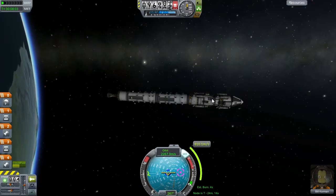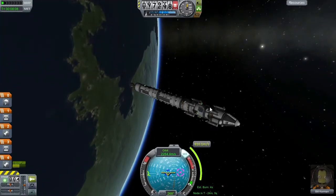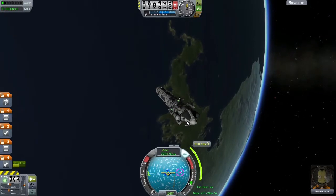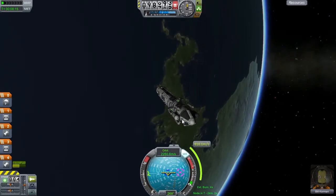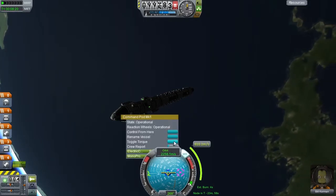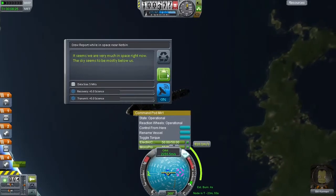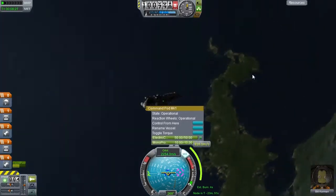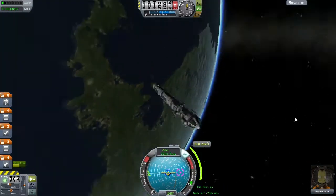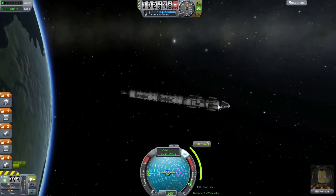Our battery packs and our solar arrays are here. And then all our science stuff is above this separator right here. You can see there's the temperatures and the barometer pressure and our dish. Why don't we do a crew report? Oh, it's kind of blocking the way. Crew reports. Nope, no use to us. So I think we've got all that. But there's our command pod, our parachute, and then this second set of legs, which will also extend when we hit the ground. It'll look kind of weird.